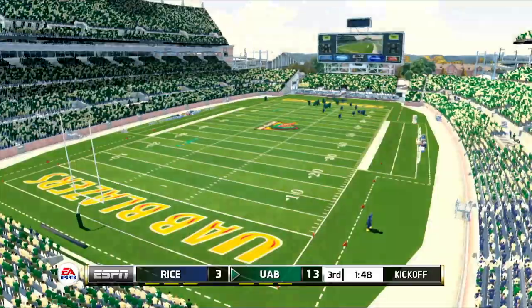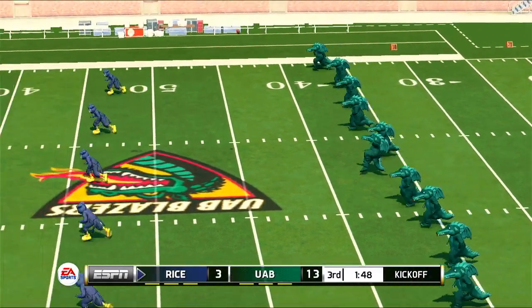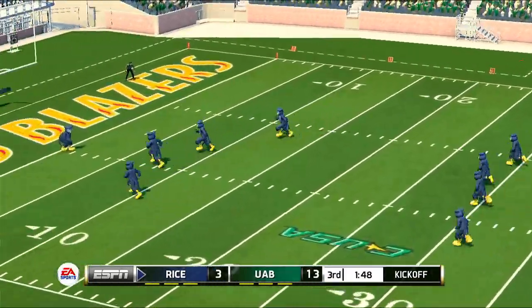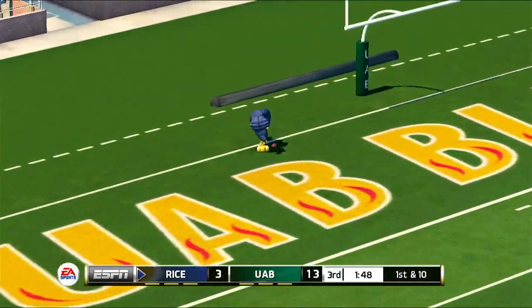You know, you always prepare your offense to think that we're going to have some success. These guys got to be coming over the sidelines after the touchdown, saying, man, I didn't expect it to be this easy. The score now, 13-3.